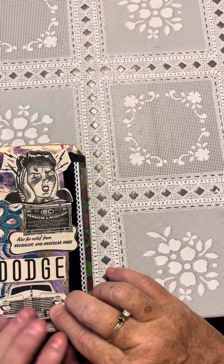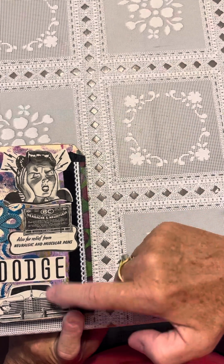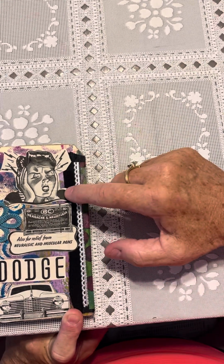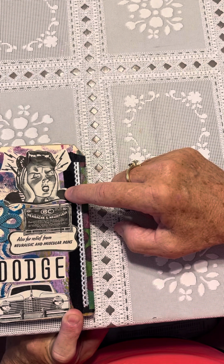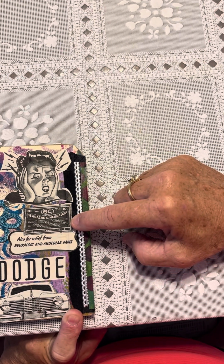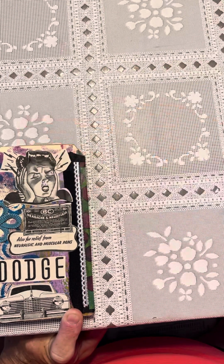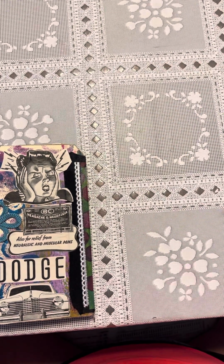And then on the back, I just put a couple of things because I like the way they look. A Dodge ad and something for headaches. Also for relief from neuralgic and muscular pain. So it's some kind of pain reliever.